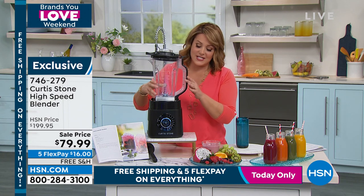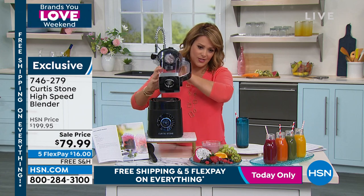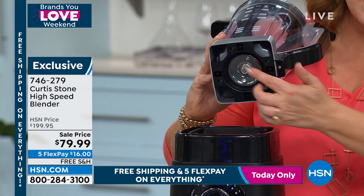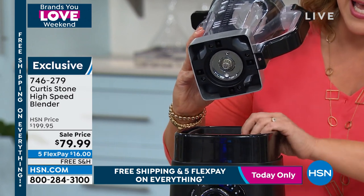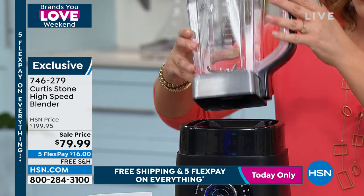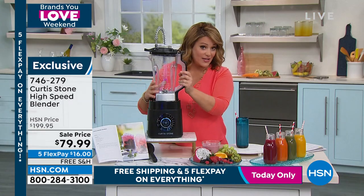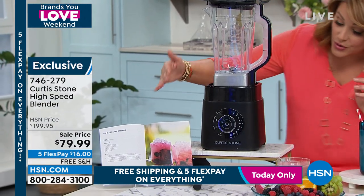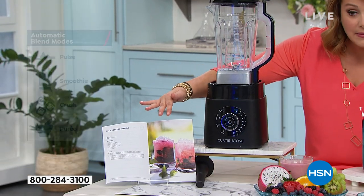Take a look at what Chef has done here. First of all, I want to show you the quality too, because you've got the stainless steel blades in there. So those components mean they are meant to last. Look in here. All stainless steel in there, right? So those gears, those components, that means you've got longevity in your blender. You've got power in this one as well. You get the pusher. You also get recipes included.